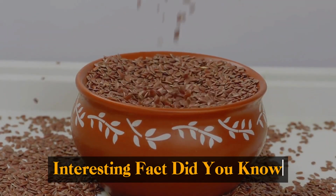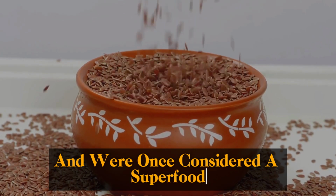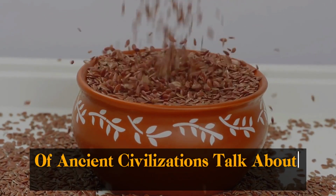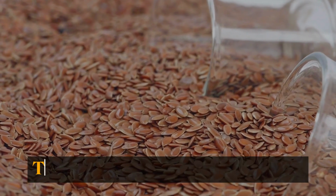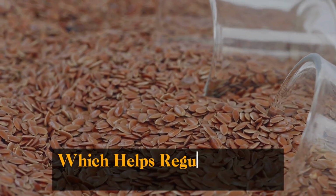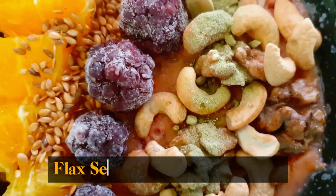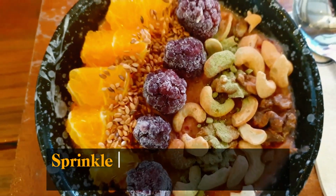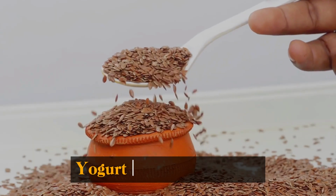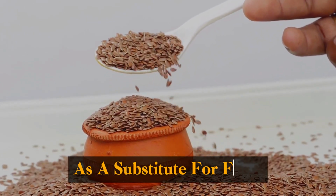Interesting fact: did you know flax seeds have been cultivated for over 6,000 years and were once considered a superfood of ancient civilizations? Talk about ancient wisdom. Bonus benefit: they're also fantastic for digestion thanks to their high fiber content, which helps regulate bowel movements and promotes gut health. How to use them? Flax seeds need to be ground for your body to access all their nutrients. Sprinkle ground flax seeds on smoothies, yogurt, or even in soups. You can also use them in baking as a substitute for flour.